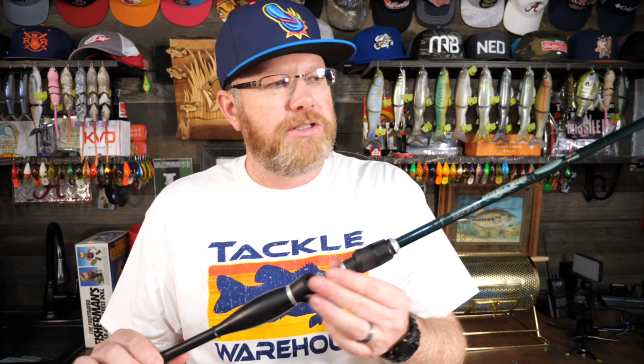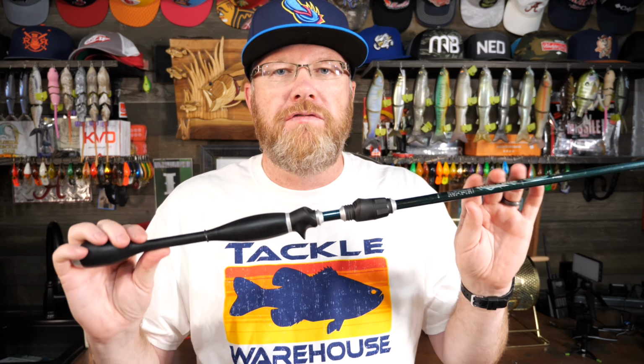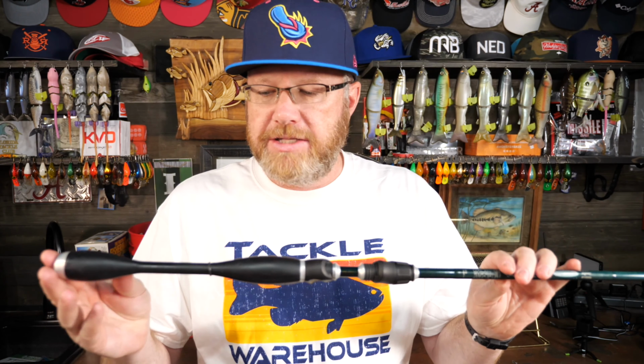This particular Legend Extreme rod is a 7-foot medium heavy fast action rod. I love to use this for spinner baits. I use it for chatterbaits. I use it for all kinds of things. It is a phenomenal, phenomenal rod. I can't say enough good things about it. That by far is my favorite rod.